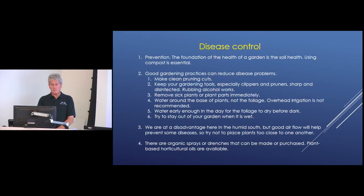You sort of can with native plants, but I'm thinking of vegetable gardens. Sometimes it's hard to not have any diseases. Of course, you can buy disease-resistant tomatoes and things like that. But anyway, number one, always make clean pruning cuts. Keep your gardening tools, especially your clippers and pruners, sharp and disinfected. You can keep a little bottle of rubbing alcohol with you to clean your tools. Remove sick plants or plant parts immediately. Don't let something sick spread around.